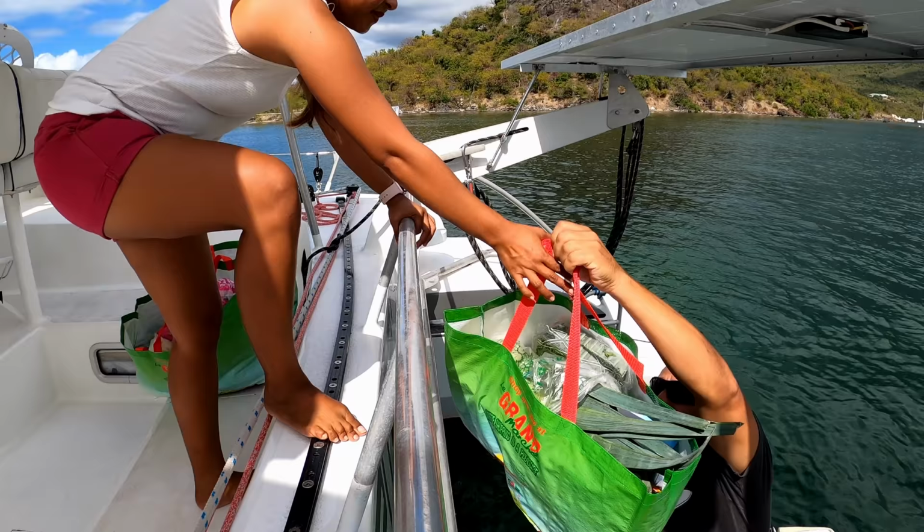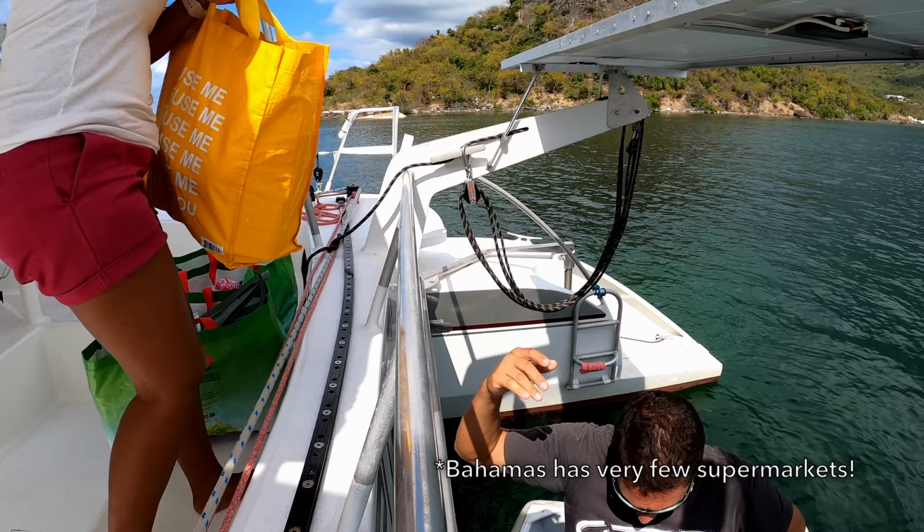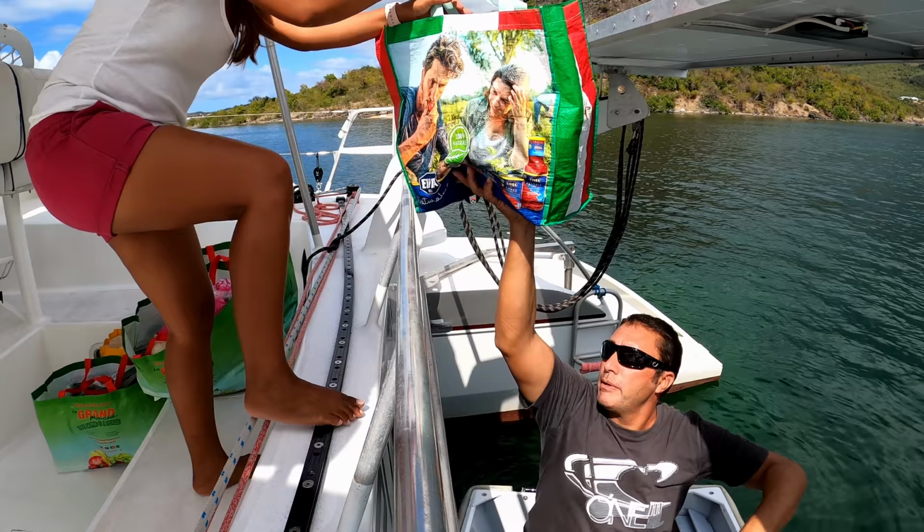Probably half the shopping we need for Bahamas. $800 here. People tell us in Bahamas, if you find a vegetable, hunt it down and kill it, because there are none. They're very rare. But we can't keep veggies for very long, like 1 week, two at the most.